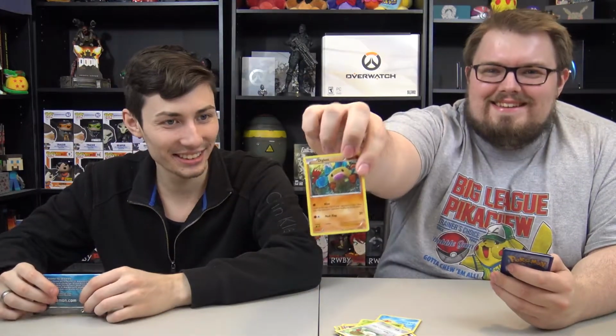1, 2, 3. See, honestly, I only care about collecting these cards for the... Why do you keep spoiling it? Because it gets everyone excited for the end of the pack. So, Diglett. Dude, I didn't even see what it is. All I saw was the border. Yeah, I saw the full art. I think it wasn't full art, but it was shiny.